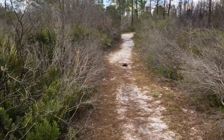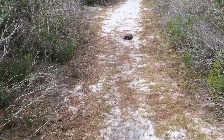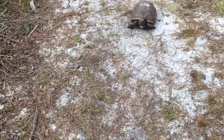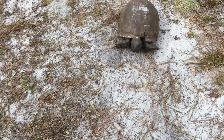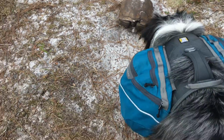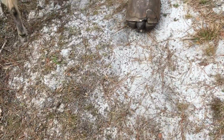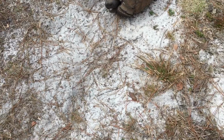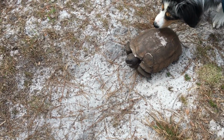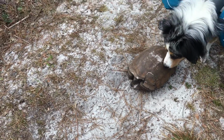Onto the trail. Got a little greeting from the gatekeeper here. The gopher, right? Gopher tortoise. They're endangered, so we're not gonna mess with them too much. Sequoia, be nice. Check out that one part of his shell. It looks like he got hurt or something. Right? Leave him be and keep going.